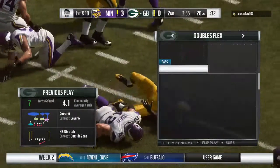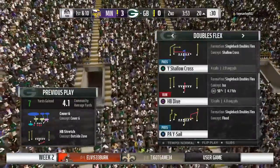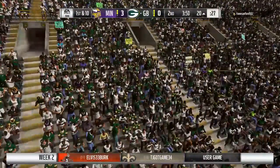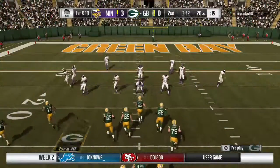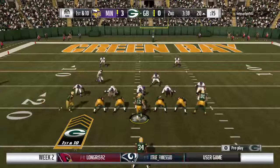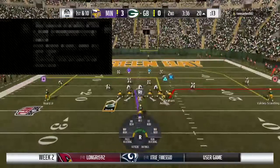I hope we give enough respect to the big guys up front because they have been getting it done on this drive. The holes have been large, and they've been barreling through them, picking up 1st downs. A first red zone opportunity now for the Packers. 1st and 10 right at the 20.